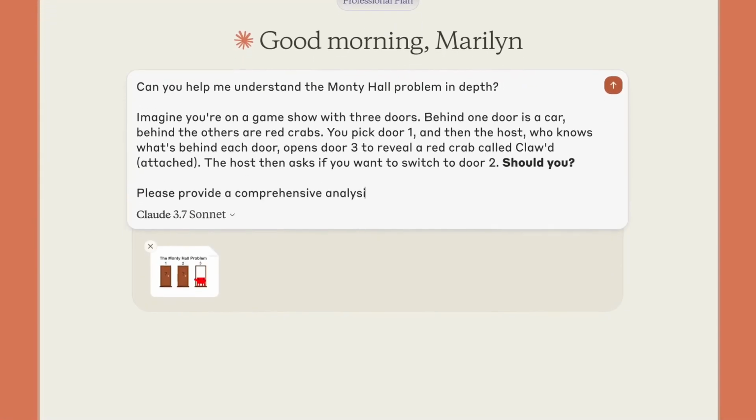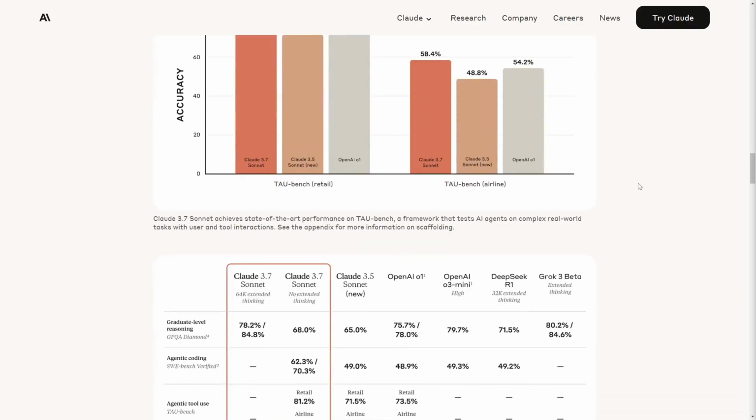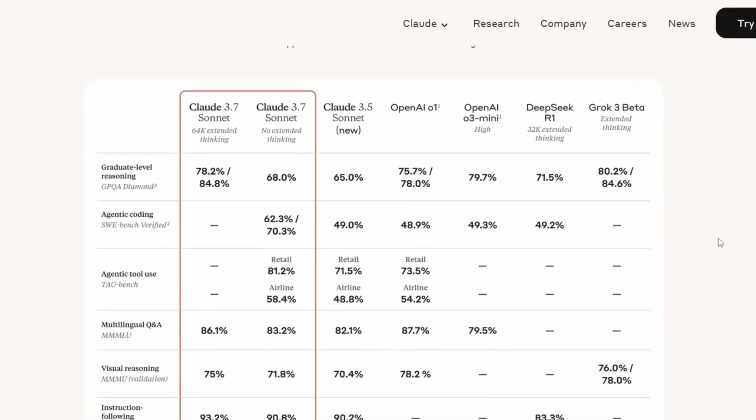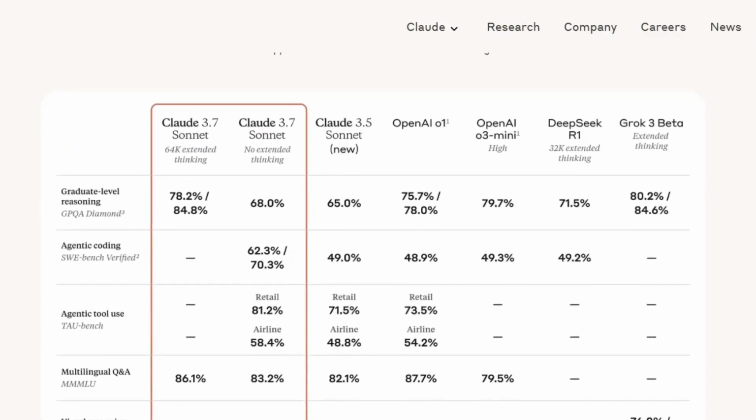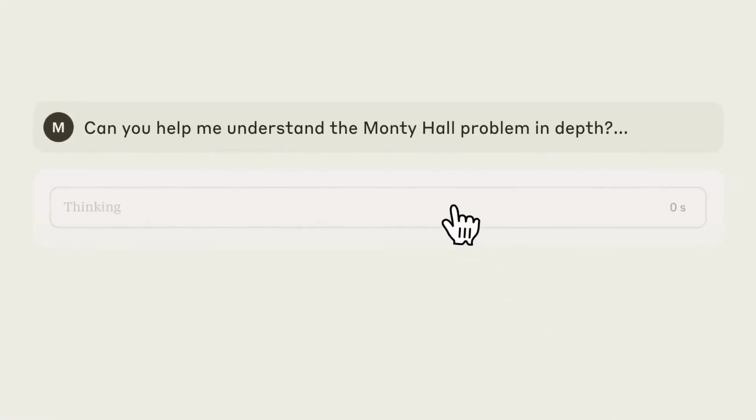So Anthropic just launched the Claude 3.7 Sonnet AI model, which according to their own benchmark appears to be better than OpenAI, DeepSeek, and Grok 3. It is better at coding, math, physics, and complex questions. But benchmark aside, how does this model perform on day-to-day tasks, especially for research and content creation? Well, I have done some testing and here's everything you need to know about Claude 3.7 Sonnet.